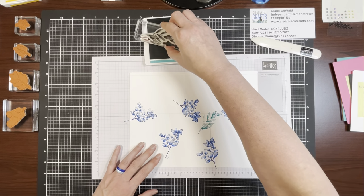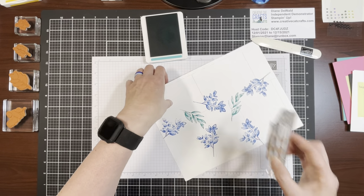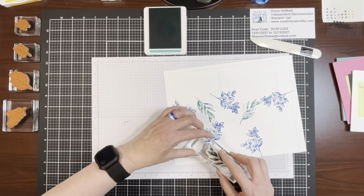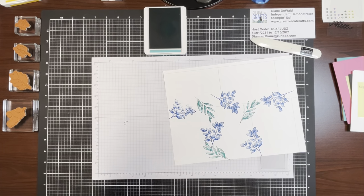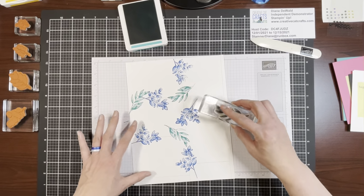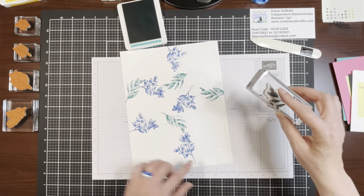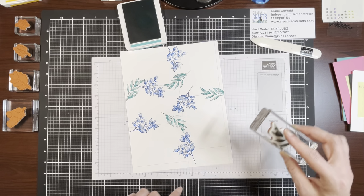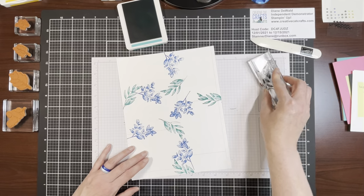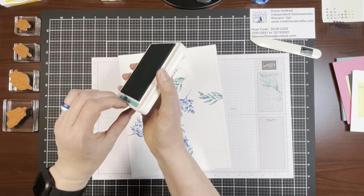If you find it easier, rotate the paper. Watch what I'm going to do here. Boom. Kind of hides it. Beautiful part of this. And nope, because we got that there. That doesn't go there. And just a little hint of one down there. Okay, we're done with the Bermuda Bay.